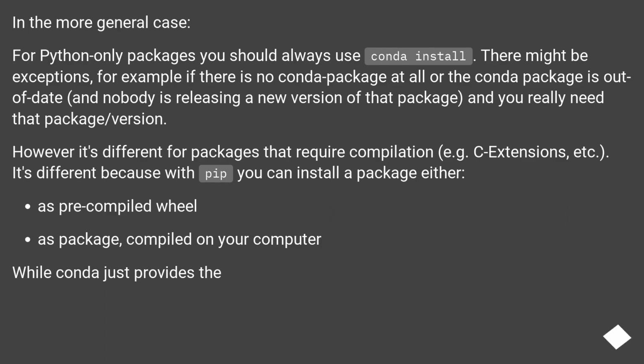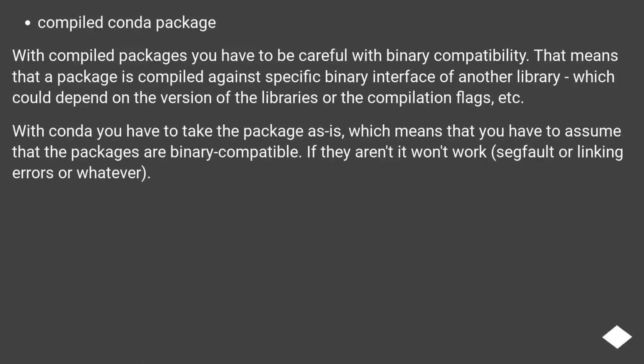It's different because with pip you can install a package either as a precompiled wheel, or as a package compiled on your computer, while conda just provides the compiled conda package. With compiled packages you have to be careful with binary compatibility. That means that a package is compiled against a specific binary interface of another library, which could depend on the version of the libraries or the compilation flags, etc. With conda you have to take the package as is, which means that you have to assume that the packages are binary compatible. If they aren't, it won't work: segfaults or linking errors or whatever.